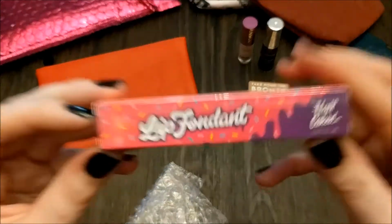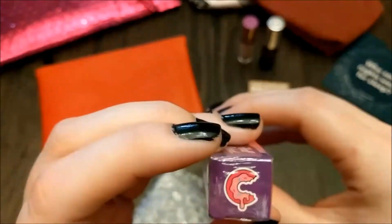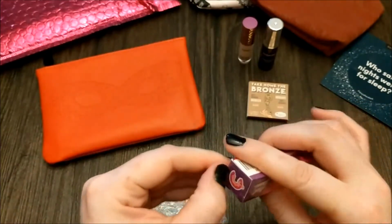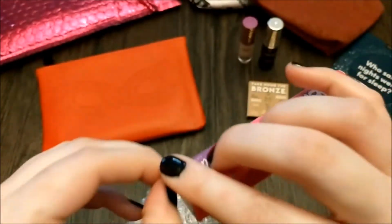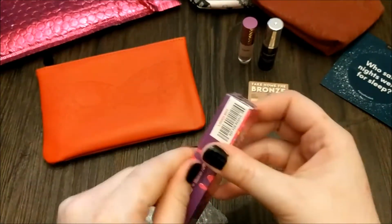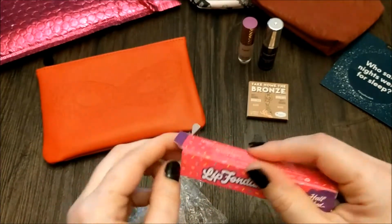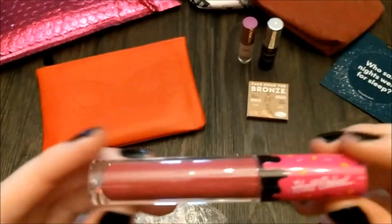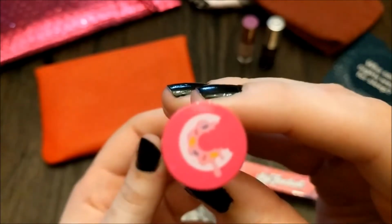Okay, so let's do this, because the package is like Loud and Proud. Lip Fondant, Half Baked. Babe Tested. Does it have the color? No, it's got some donuts on it. Or not. Oh, no, there's the color. Okay. This one is in Loverboy. Go. Oh. Okay, so there is some of the lipsticks, Liquid Lip from Half Baked. The little donut again.